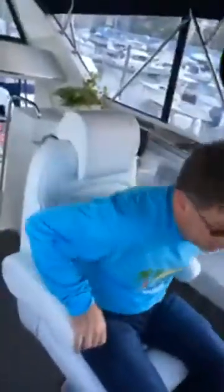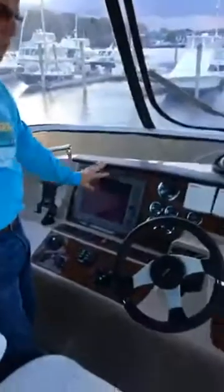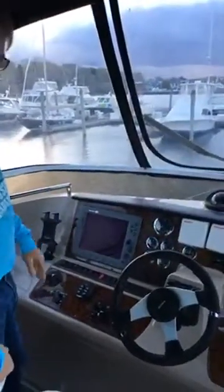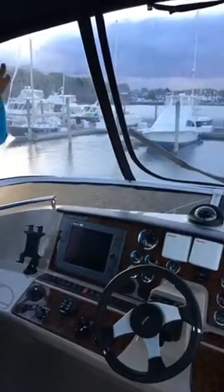This is the captain's seat. This is a big ooh and ah moment. Show you that right there. And the captain's seat, it even reclines, although that's not safe when you're driving. But basically, we have everything's redundancy. So you have analog, you have digital gauges, depth finder, you have a Raymarine. This is a GPS, tells us where we're going. This holds an iPad for an extra navigation tool.